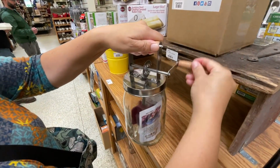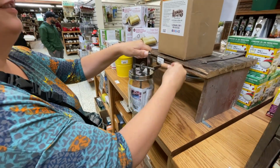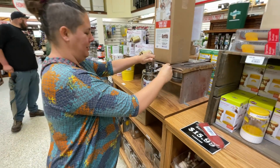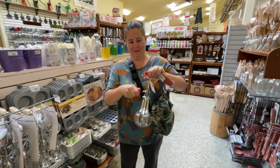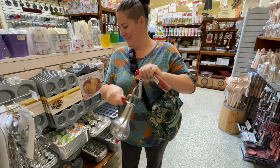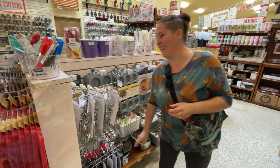That's a no power mixer there. No electricity needed. Butter churn. I used to have one of these growing up. We had one of those too. Works good. Yeah, there was no problems with it.